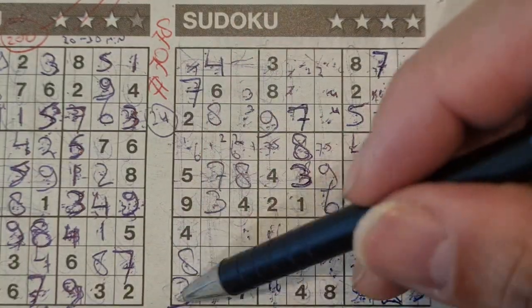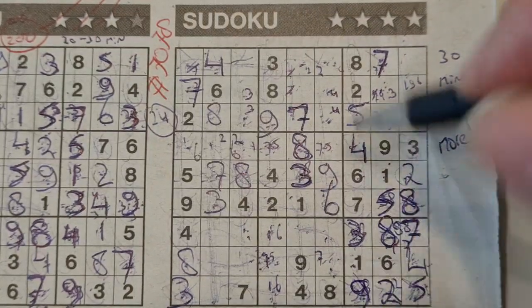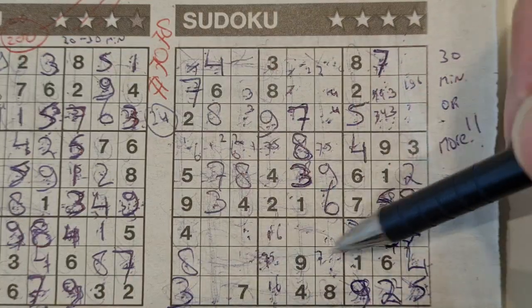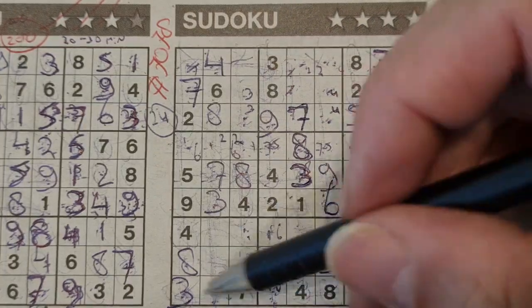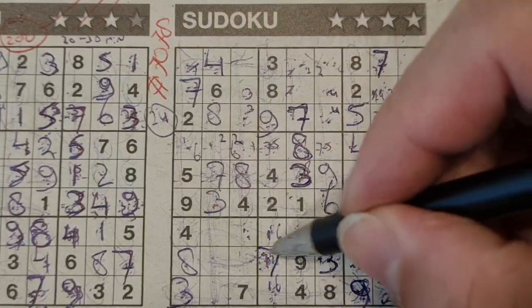3 and 9, we have a 3 in the last row, no 3 there. 3 should be here, 9 goes there. 3 in this row, 3 in the last row, so the row between, the only 2 places left with 3 should be here, or there. We see a 3 in this column, no 3 there. 3 should be there. 7 in this row, 7 in the last row, so the row between, the only place left with 7 should be there.